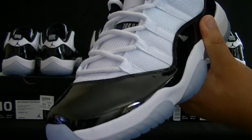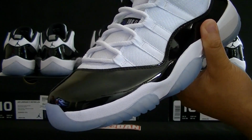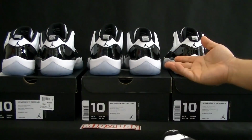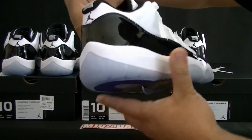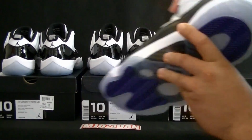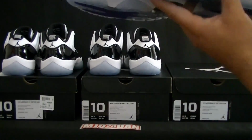On the Finish Line pair, November 27, 2013, March 3, 2014. So you got about 3.5, almost close to 4 months on this one. Usually it's like a month and a half to 2 months, or even 3 months. And then on the right shoe, it's November 27, 2013 to 3/3/2014. So these are about the same. The Finish Line pair have the same dates.